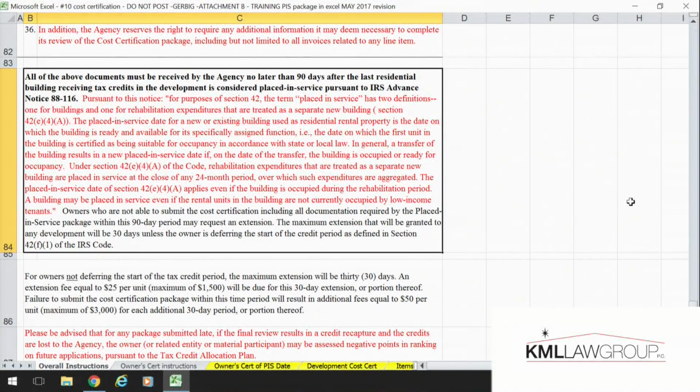Now, the next page deals entirely with when your cost certification package is due to the agency. It is due 90 days after your last building is placed in service. We refer you to the section of the code for placed in service. I'm not going to read through all that right now, but it's in there. There's also, if you're deferring the start of your credit period, if you're not deferring the start of your credit period, different fees assessed for different scenarios, and it's been that way.